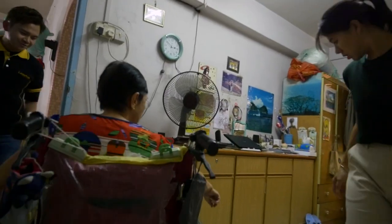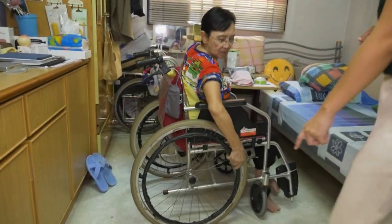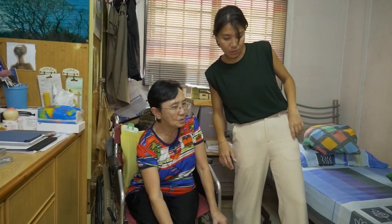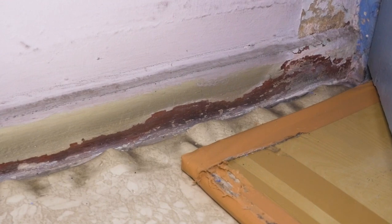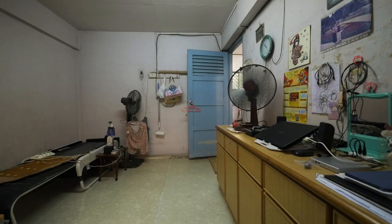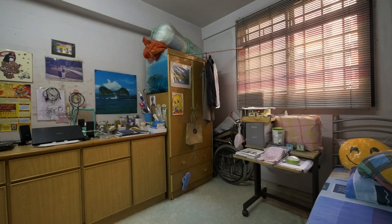You see all the floor? What is this? Oh no, how come you have all these holes? I don't know. I think it's because we are on the ground floor, and actually below, there's water. When you take all this out, inside is all wet. Ventilation is quite poor, as Judy keeps the windows closed for privacy.